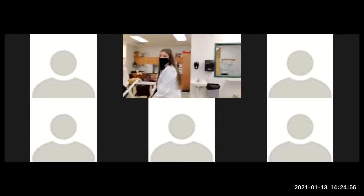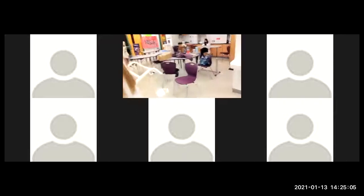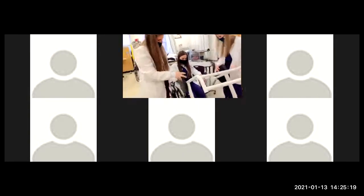Okay, thank you, Max. Okay, over here, we're going to show you another skill, and these girls are going to talk to you about this skill. So this is a stand-up lift. It's to help get a patient from a wheelchair to a normal, regular chair. And to do it, you're going to lock the wheelchair and then pull this forward. And then you're going to lock it.